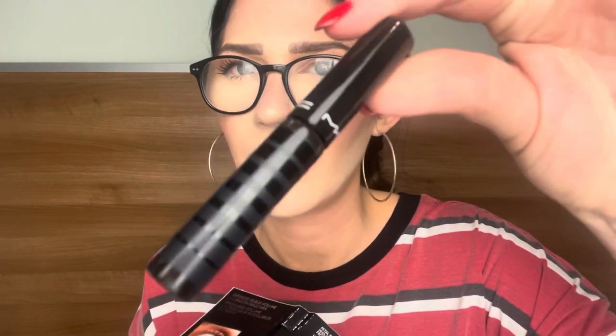Petal-shaped bristles hug and coat lashes from root to tips. Super Stack Mega Brush, our biggest brush for volume at first swipe. This is a 2.1mm, which is very random. Look how cute it is. But yeah, I've heard good things about that mascara, to be honest. So I'm looking forward to giving that a go. Again, nice way to try it, obviously getting it in a box like this.